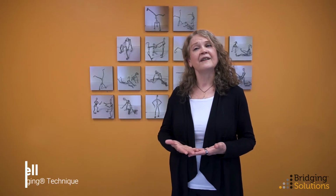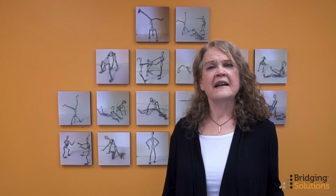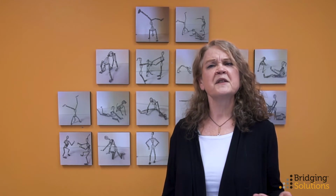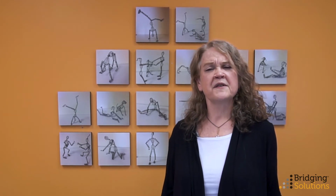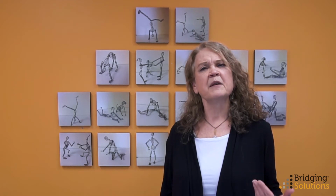The best part is that this micromovement framework allows us to create a roadmap for getting our life back. I'm Kara Lindell, and I developed this micromovement framework used in the bridging technique, which I teach to other professionals. One question I get asked a lot is, how did I come up with this technique? Using my unique perspective from years of being a systems engineer and an exercise specialist, I was able to see the body's function in a new way.